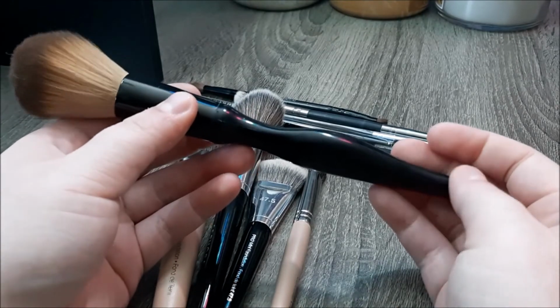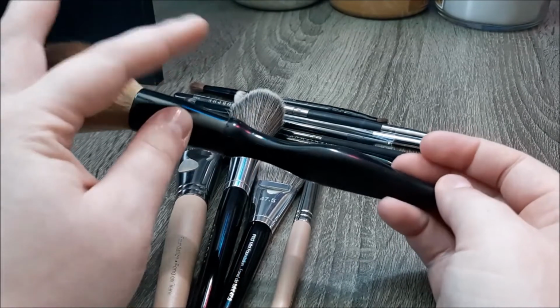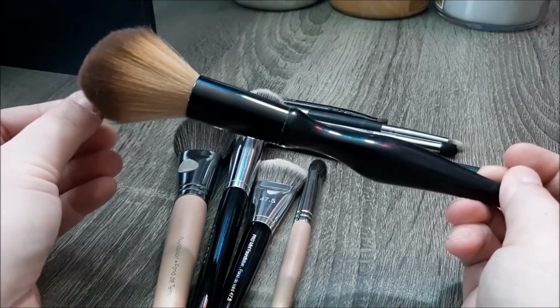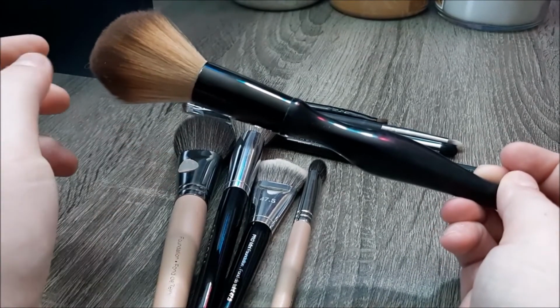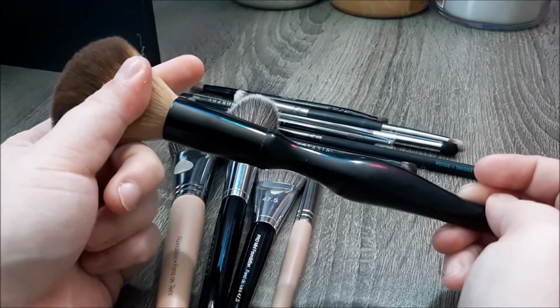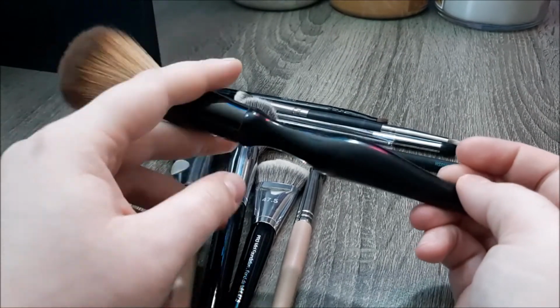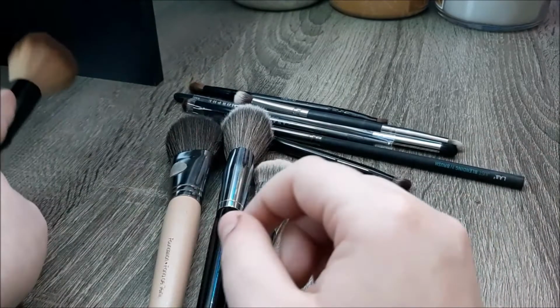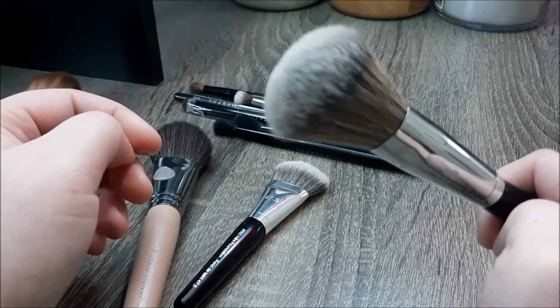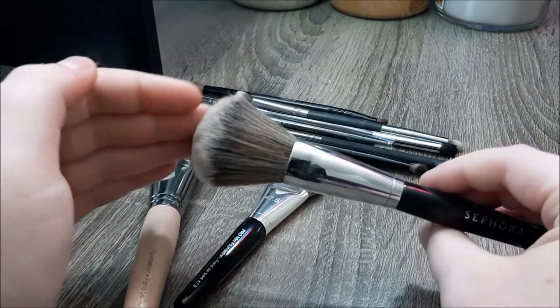You might actually recognize this if you used to follow my blog. This is one of their blush brushes, and I used to use this in high school for just about everything. I would use it for my blush, my bronzer, and then I would actually pinch it to use it for highlighter. So I'm going to put that in there. And then just another blush brush in case that other one gets a little too dirty or I want something more precise because this is a bit of a thinner brush.